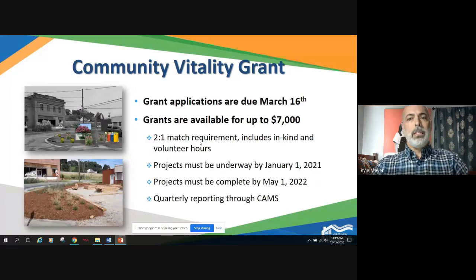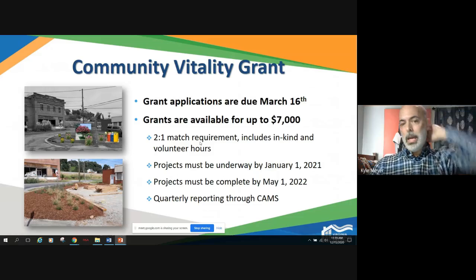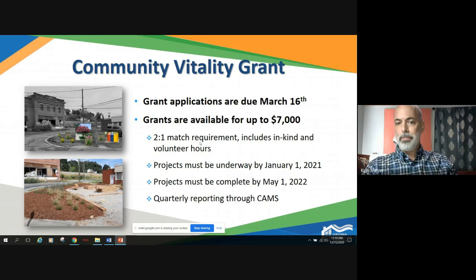So the Community Vitality Grant application is due on March 16th by the end of the day, close of business at 5 o'clock. And grants are available up to $7,000. And that's a 2-to-1 match requirement, and that includes in-kind and volunteer hours. So for every $2 of grant funding applied for, there must be $1 in matching funding committed. Projects must be underway by January 1st. Because you do have a timeline, it has to be completed by May 1st of 2022. And there will be quarterly reporting through CAMS.